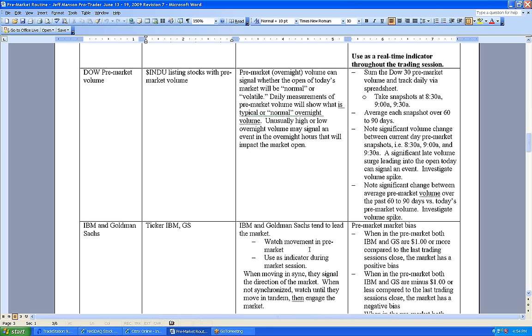Unusually high volume or unusually low volume will give you a clue as to whether you should be actively seeking to make a trade at the open or waiting that first half hour. I know in general terms everybody says, hey, don't trade the first half hour of the market, just let the market open. Well, wait a minute. There are some good opportunities sometimes. I don't want to miss those. I just want to understand when I can and when I can't.